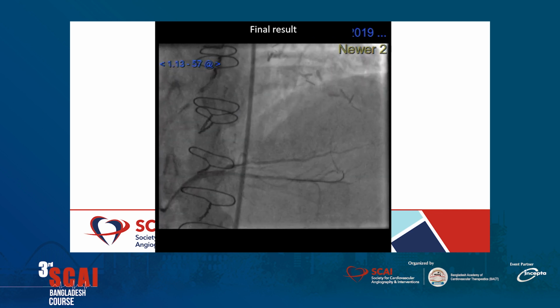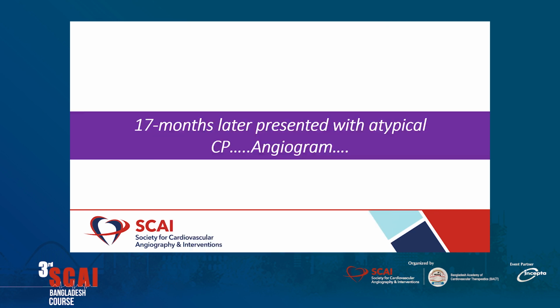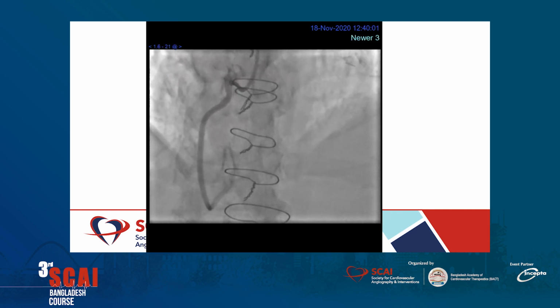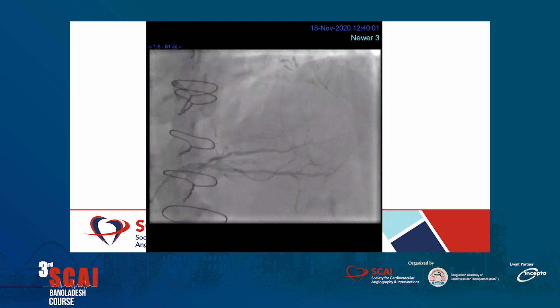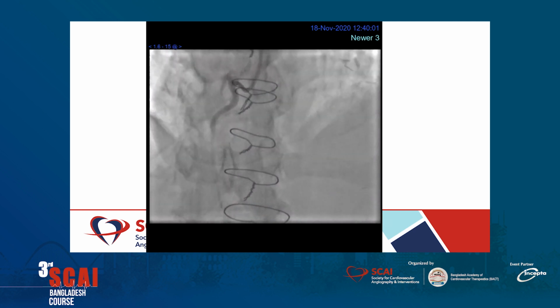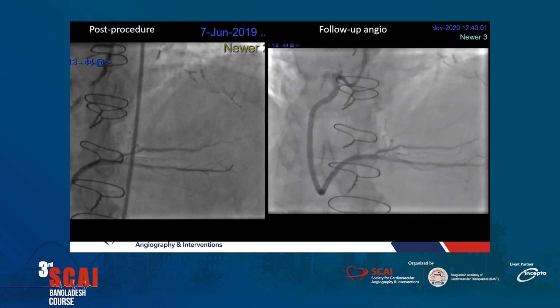Again, it doesn't look great, but you have to resist the temptation to stent. Now, the patient was not planned for a check angiogram, but he came back with chest pain 17 months later, and we did the angiogram, and you can see how nicely the whole PDA has perked up. So you can easily put a 2.5 millimeter stent if you have to. So again, if you compare the post-procedure and follow-up angiogram, you can appreciate the difference.